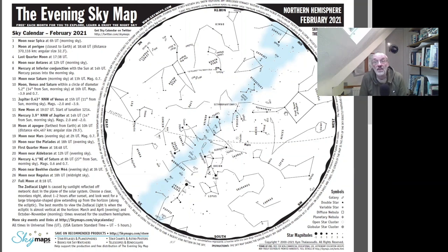Find your way around. Make the most of these evenings, because when it starts getting dark very late, it gets much harder to do astronomy. So February, great time to be out there, but do wrap up warm.